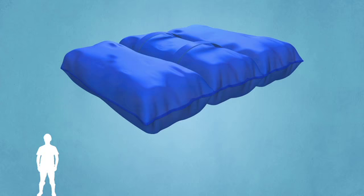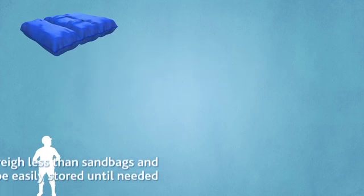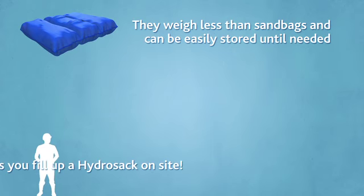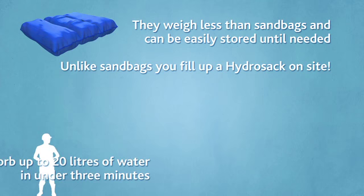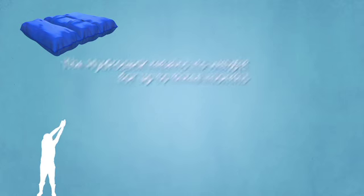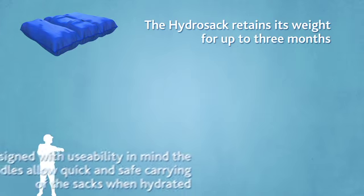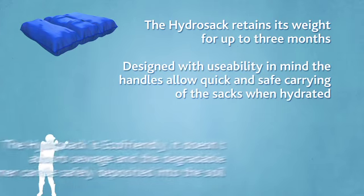So as you can see, the benefits of the Hydrosack far outweigh those of the sandbag. They weigh less than sandbags and can be easily stored until needed. Unlike sandbags, you fill up a Hydrosack on site. They absorb up to 20 litres of water in under 3 minutes. The Hydrosack retains its weight for up to 3 months. Designed with usability in mind, the handles allow quick and safe carrying of the sacks when hydrated.